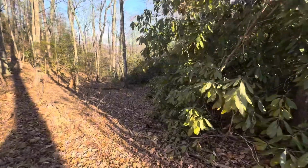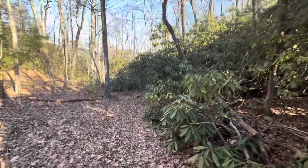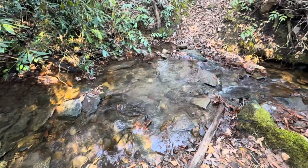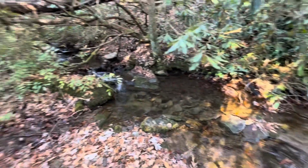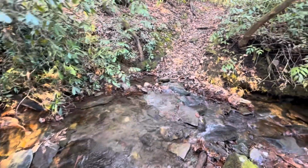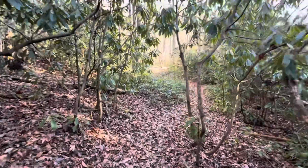Beautiful day today. I think the temperature's going up to the high 60s, so it feels like spring. There's no water on the ridge, but you come down here, get close to the river, and you see lots of streams like this. So, in a pinch, could drink from that with my LifeStraw. But I'm not thirsty yet, so I can usually go a long time without water, as long as it's not too hot outside.